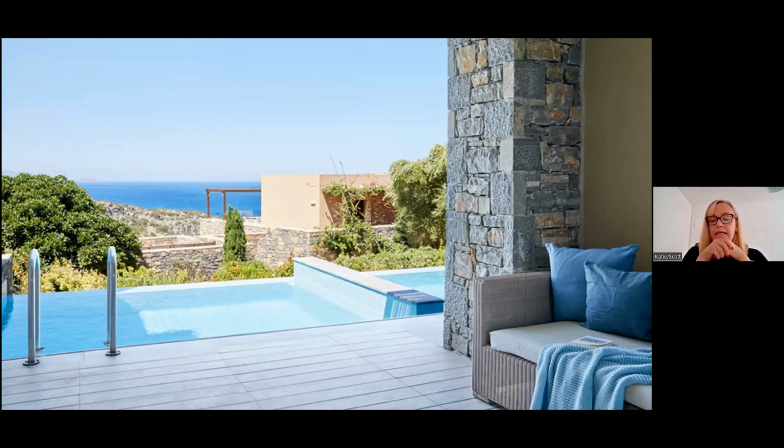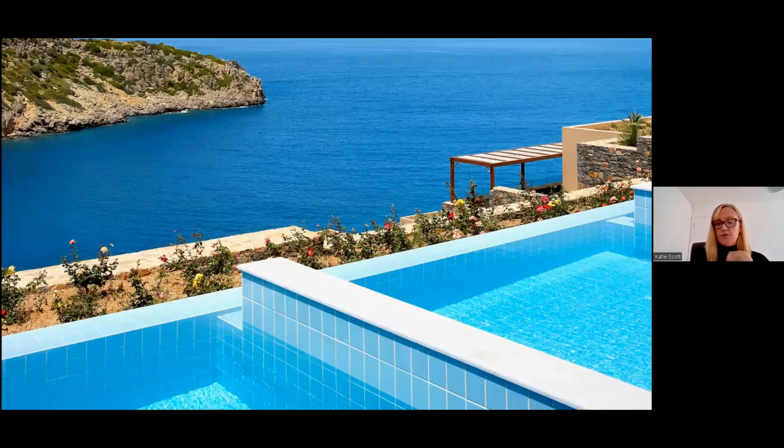All of our rooms come on half board. So half board includes breakfast and dinner in our Pangaea restaurant, and a dining credit if you prefer to dine in one of our a la carte restaurants. Moving on, there's the individual pool again. As you can see, those views are just spectacular.